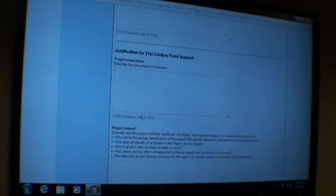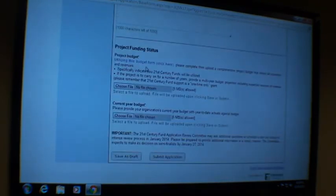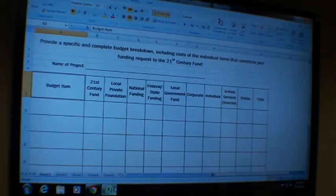They had mentioned the budget. There is a budget right here. You click on it, download it to your computer, and complete it, and then save it and upload it. So it's that simple. Use this specific budget, please.